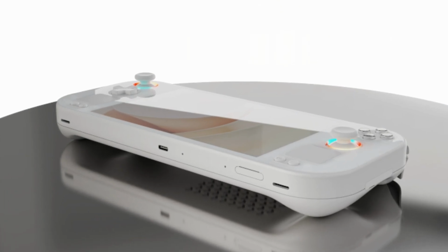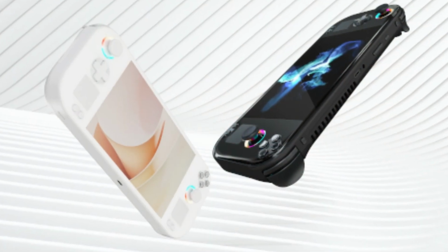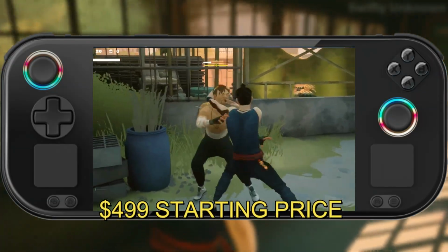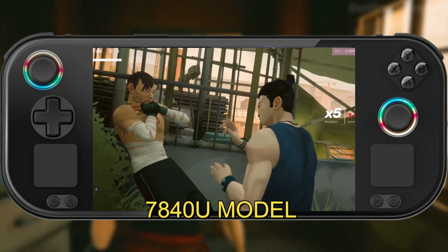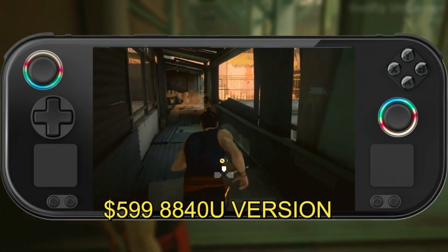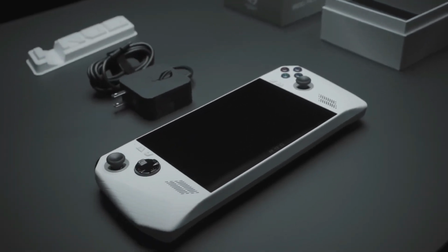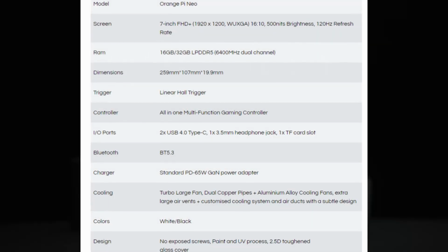With its monster specs, innovative features, and open-source software, it could be the ultimate Linux gaming handheld. The $499 starting price for the 7840U model is a steal, and even the $599 8840U version undercuts the ROG Ally while offering beefier RAM and storage options.